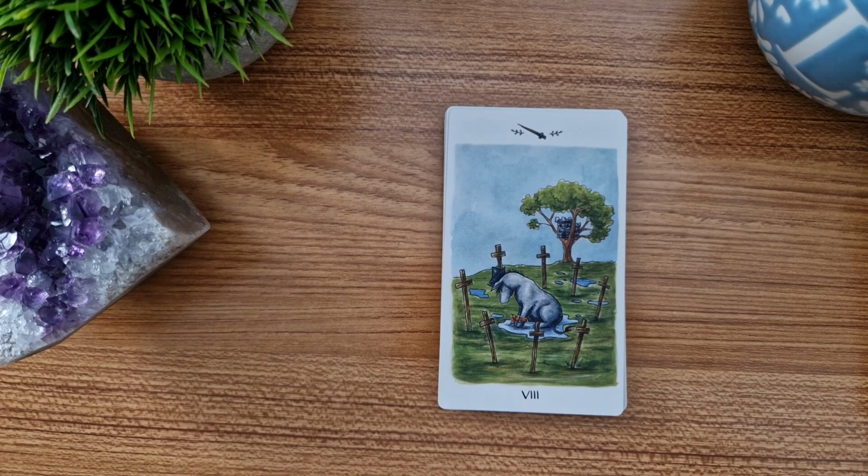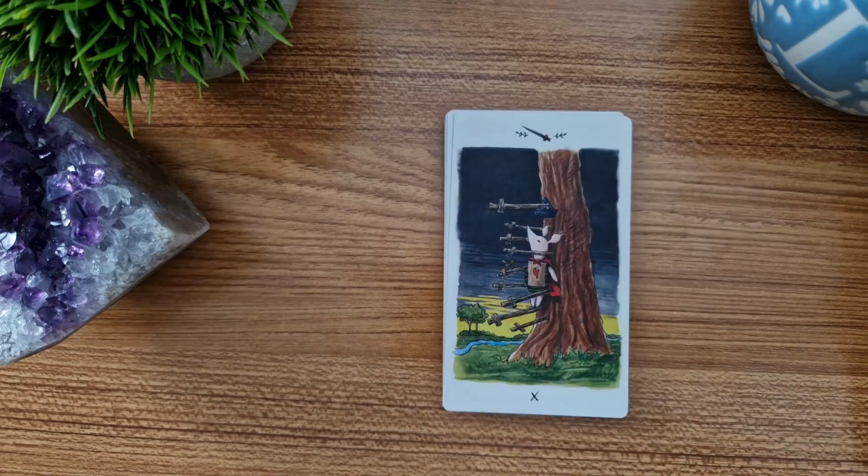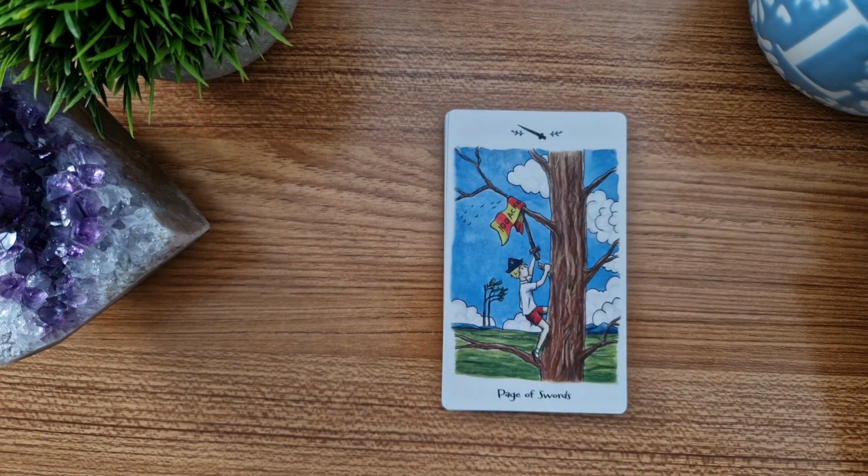8 of Swords. Oh, poor Eeyore. Just can't see a way out, can he? Bless. 9 of Swords. Ten. Oh, poor little Piglet. The Page.